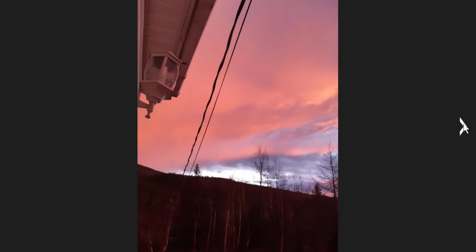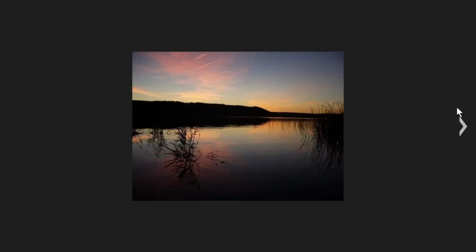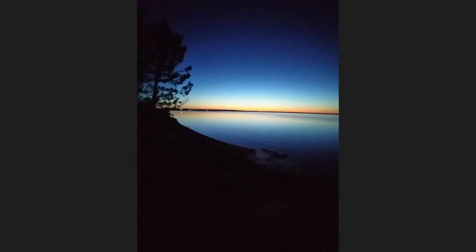Yeah, beautiful. Leanne Cox Toner sent this one in. Wow, great color there. Some sky on fire there. Yes, sir. Christine Williams. There's Peaceful Light. Beautiful spot. You gotta love it when it's just around the calm water like that. Love the reflection.